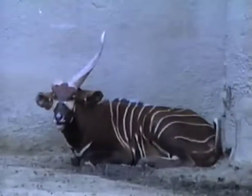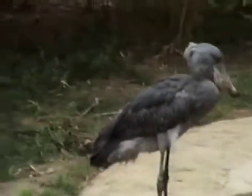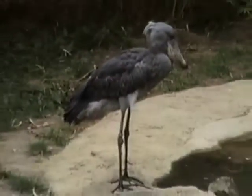We are coming back this way a little bit later in the tour. I haven't had the chance to find the bongo, the mysterious mountain antelope. Shoebill stork. Their bill does look like a shoe, doesn't it? Looks like a shoe to me.